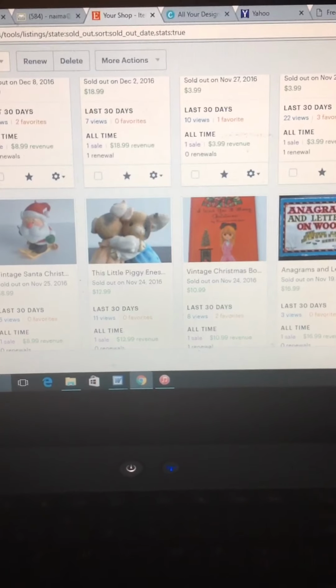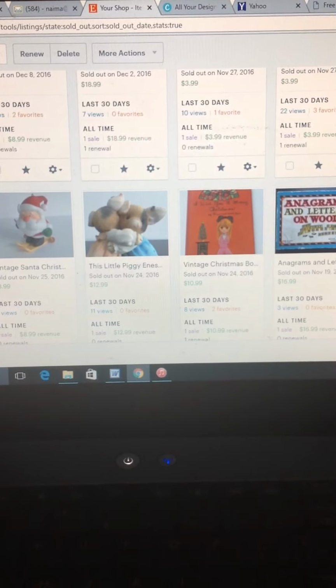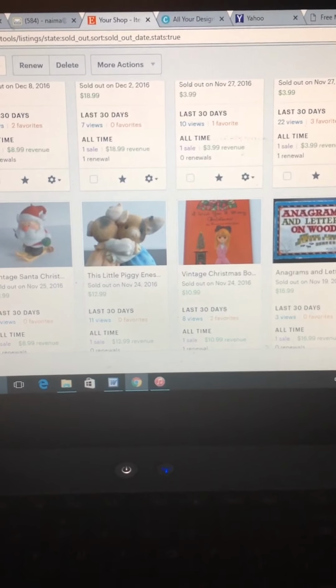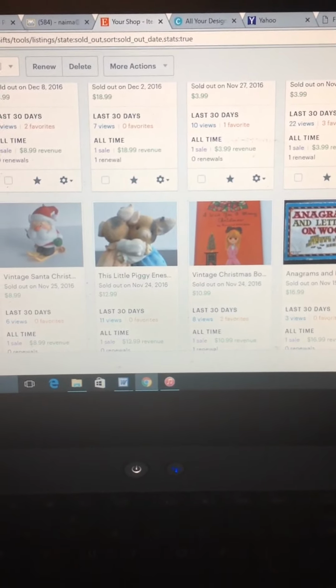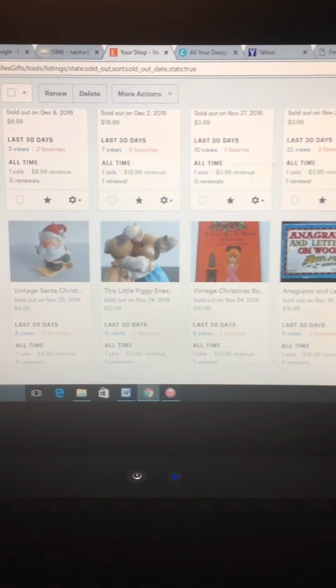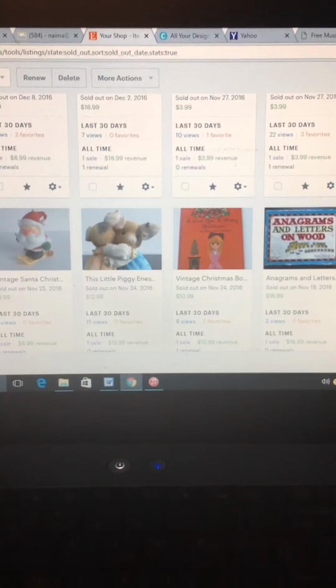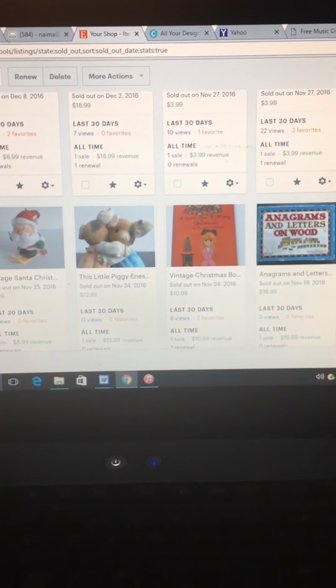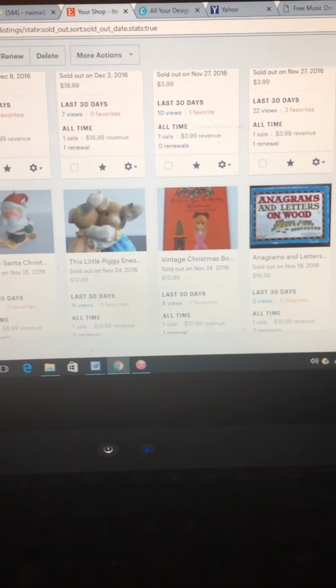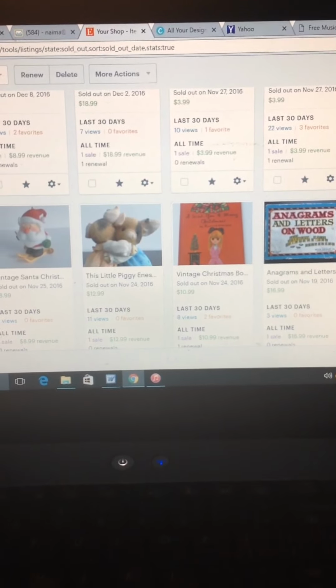So what I'm working on now is rebuilding up my inventory. I'd like to get up to 200 items listed. I think I'm going to discount a lot of my jewelry in the next week, because jewelry just doesn't sell well for me. As you can see, I haven't sold any jewelry, and I've got tons of jewelry. I probably have 20 jewelry pieces in my shop, and I haven't sold anything. And I've got a haul, so I'll be back with a haul video in a little while.